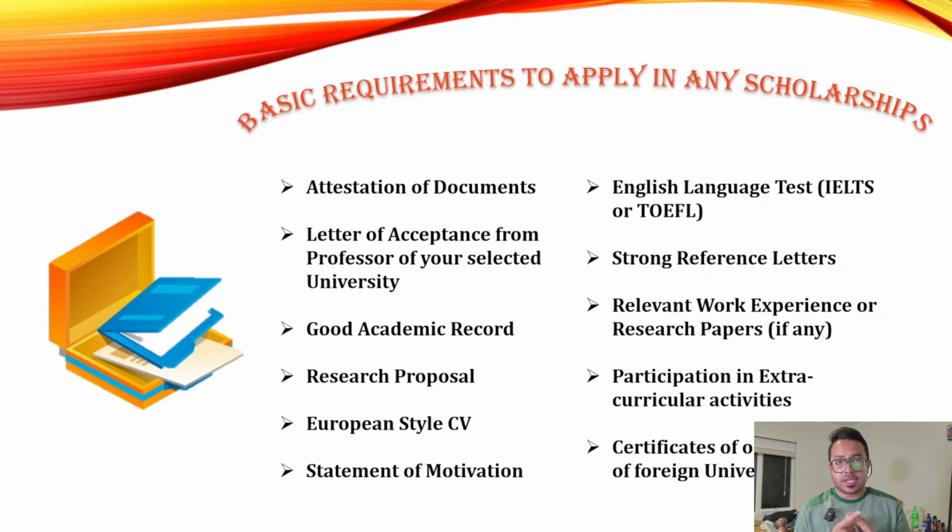Participation in extracurricular activities is considered very important in scholarships, in which they are looking for leadership skills, exchange programs, cultural exchange programs, internships, fully funded internships. So in all those cases, they are looking for proactive students that are, along with academics, also involved in extracurricular and co-curricular activities, in community engagement programs, in volunteer organizations, etc. So it also adds up to your profile and gives a positive impression about you.